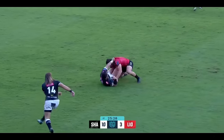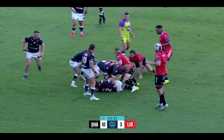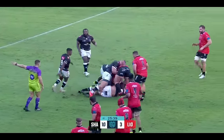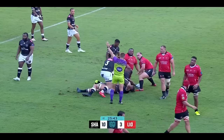Grant Williams looking to get things going. What a tackle by Marius Lowe. In over the ball, but Werner Kock is there to protect. Dogged stuff from the former Blitzbok. Grobler taken to ground. Looks like a penalty advantage. Five tackle.